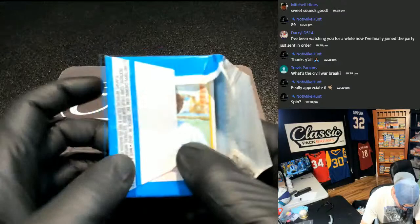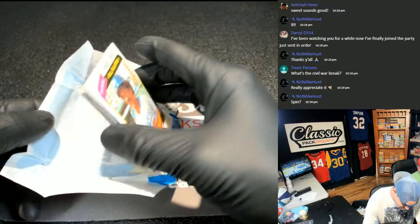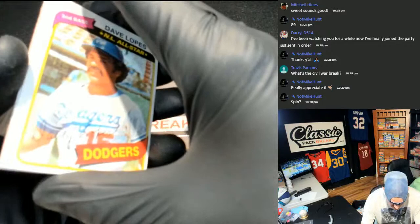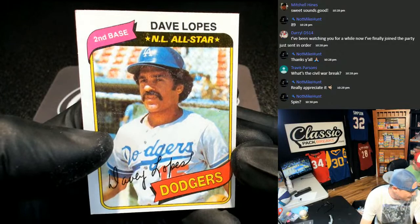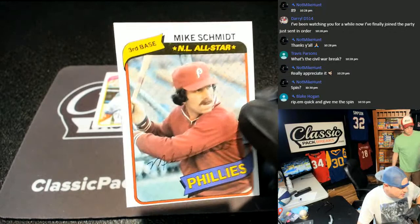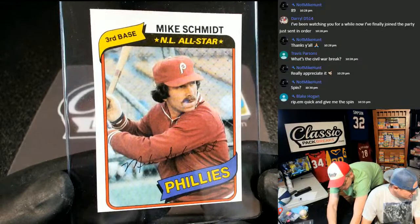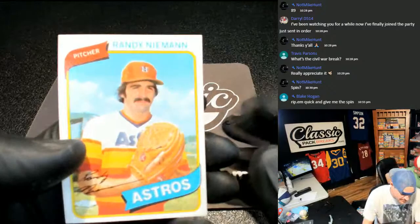Settle for a Nolan Ryan. A couple of Hall of Famers right here for him. Yeah. We got you, Nate. Appreciate you, man. Good luck, Blake. And Blake gets another spin as well. All right. Schmitty. There we go. Second card. Okay. We'll get you. We got a couple of spins coming up. And then Darryl. There he is. Mike Schmidt, a little off center, top to bottom, unfortunately. All right, Blake, here we go, buddy.